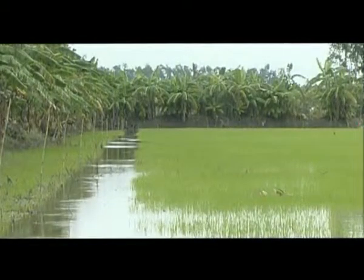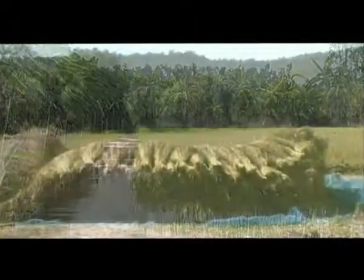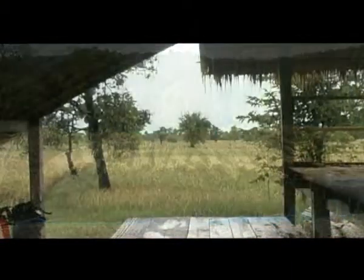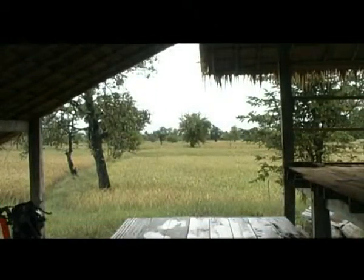When one knows that the area of land devoted to irrigated rice growing covers more than 1 million hectares, one can imagine the quantities of fish that can be harvested.